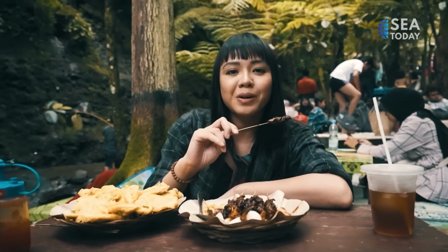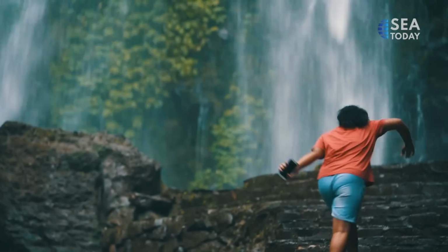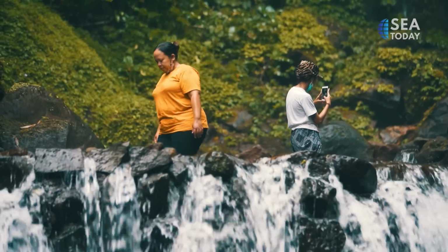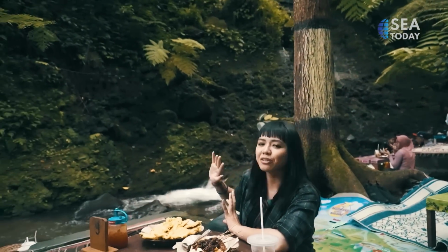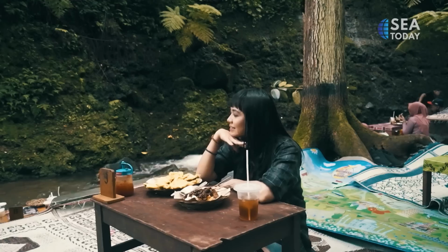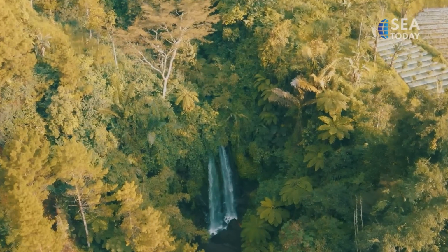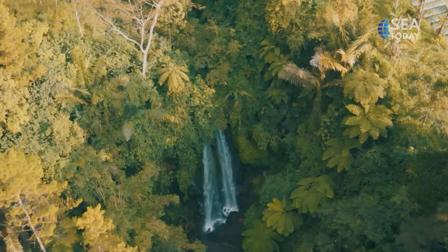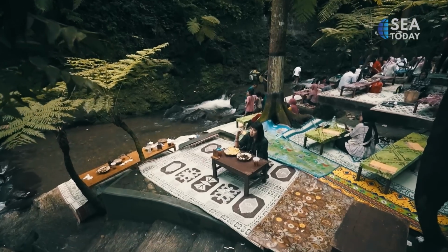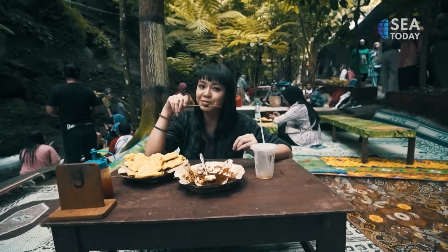Apart from the food, what I like the most about this place is the atmosphere. It is very cold and you don't get to enjoy the sound of the water streaming down the waterfall every day, especially if you live in a city like me. One last piece, then we'll head to the waterfall.